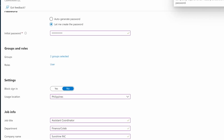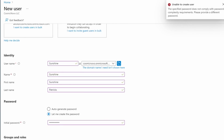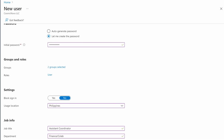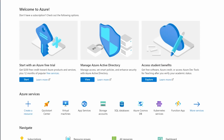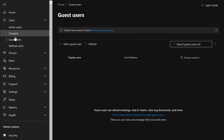Unable to create user, the specific password does not comply with password complexity requirement. Aha! I am glad that happened. Now let's try capital P, PASSWORD 1 2 3. I wonder if it's going to take that. These are bad passwords, by the way, and it'll let me do that. Okay, so we've added a guest user.